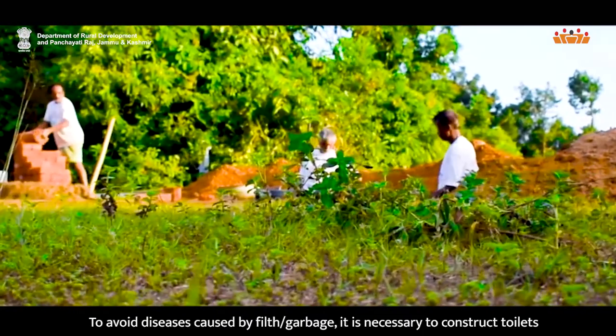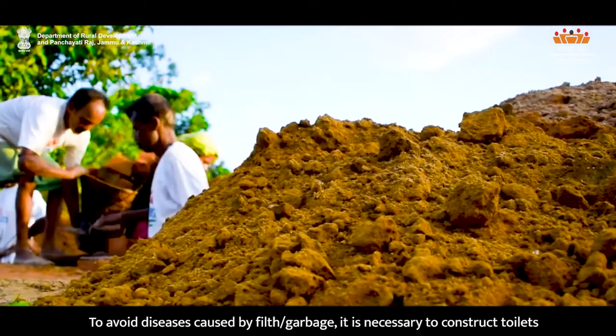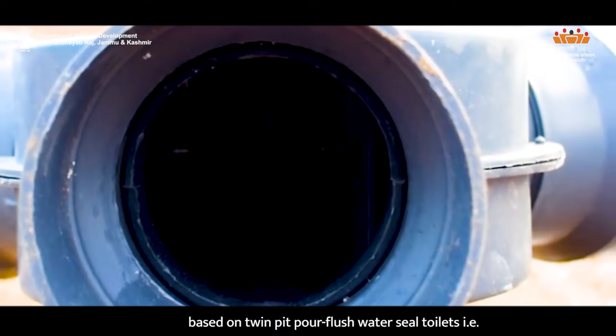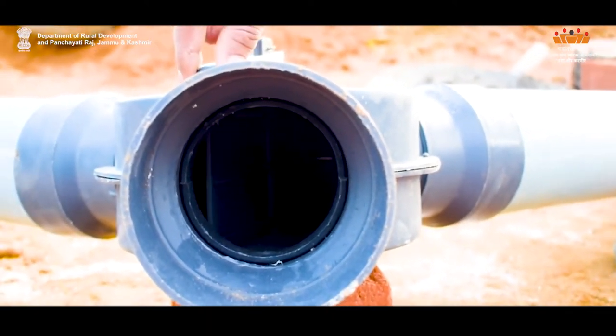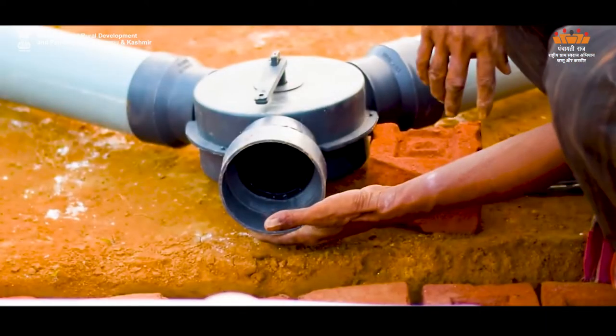To avoid diseases caused by filth and garbage, it is necessary to construct toilets based on twin pit pour flush water seal toilets, that is, two pits and a water barrier system with sewage disposal. Let us explain to you in detail about the pit toilets.